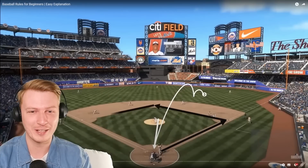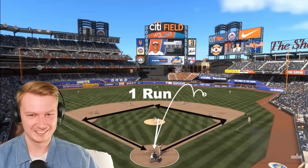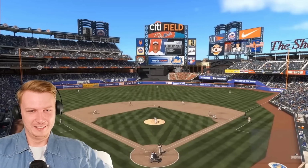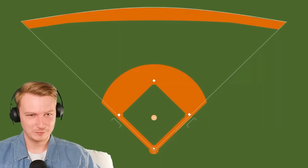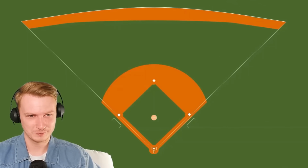It's coming, it's coming. Second base, third base, and back to the home. That is 1 run. The team that scores more runs wins the match. Let's take a look at the top view. This is how it looks like from the top. This is a field. Let's cover some terminology. This is a pitching mound. This is a home plate, and then first base, second base, third base.